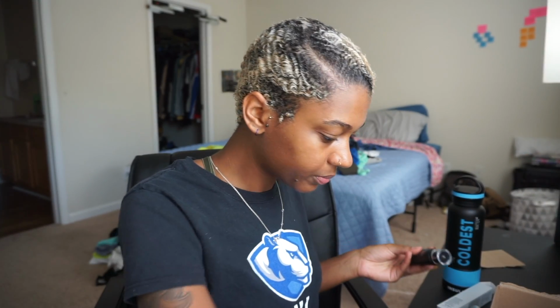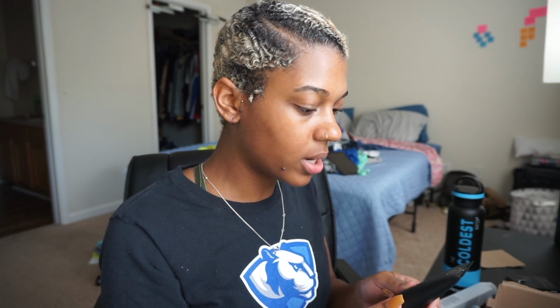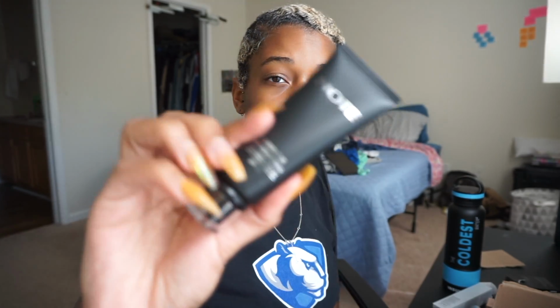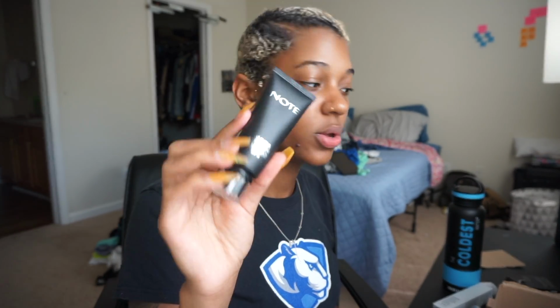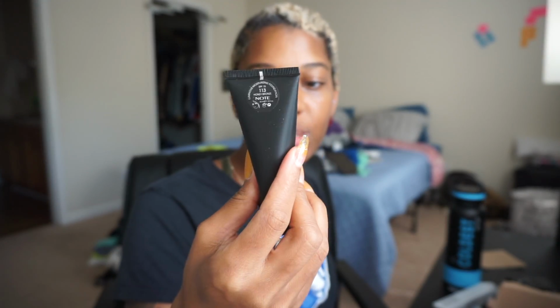I also ended up getting some foundation, of course, because you have to try the foundation, right? Have to try foundation. So I got the 113 in Honey Bronze. So we'll see if this foundation matches me. If it don't, I'll mix it, but we'll still see what the formula feels like when it's time. So this is the formula, and it also has an SPX of 15.